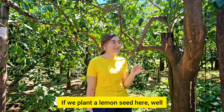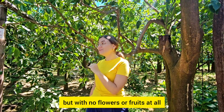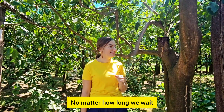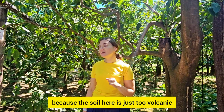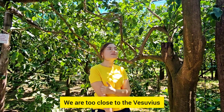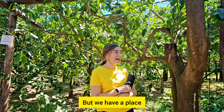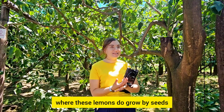If we plant a lemon seed here, well, we do get a tree, but with no flowers or fruits at all. No matter how long we wait. Because the soil here is volcanic, not right for the lemons to grow properly. We are too close to the Vesuvius and the Solfatara. That's it. But we have a place where these lemons do grow by seeds.